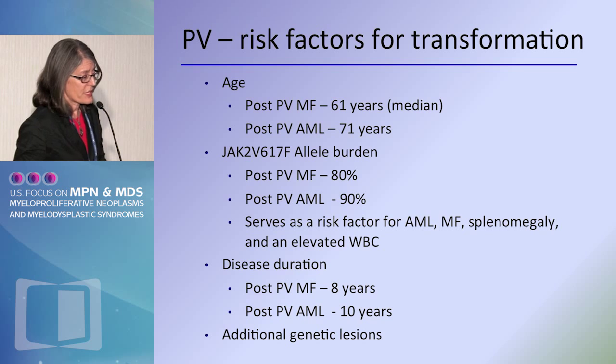When we talk about transformation of PV, what risk factors do we have? Well, we certainly have age, and we've heard a lot about age, and Dr. Hexner mentioned over 50 or over 60. When is age really that important? And certainly in JAK2 disease, age is very important. So median time of transformation to MF is 61 years, whereas AML at 71 years.